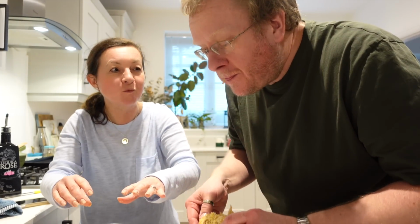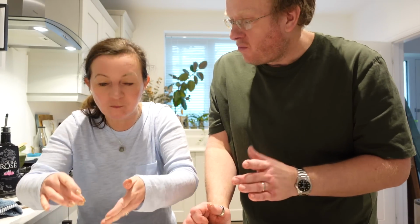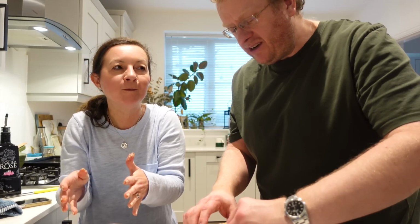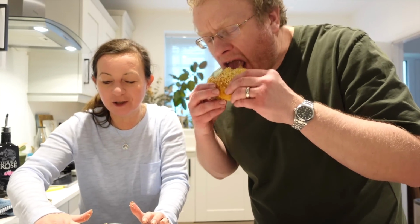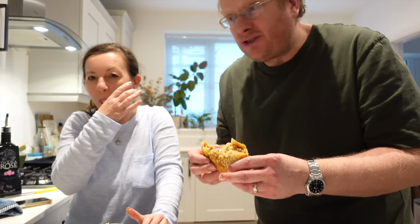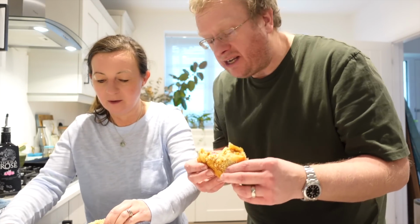Mmm. That's good. The ketchup makes it hot actually. It's like a hot dog sausage roll. I know that's what it is, but it really is like that, isn't it? It's like eating a hot dog but a sausage roll. That is so tasty. I was unsure about this when you said about it. Were you? But it does taste really, really nice.